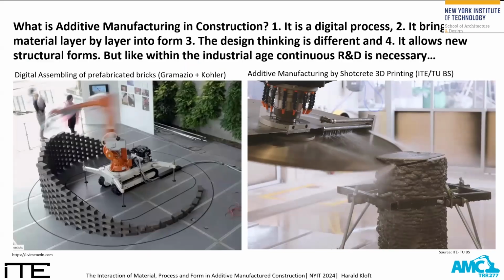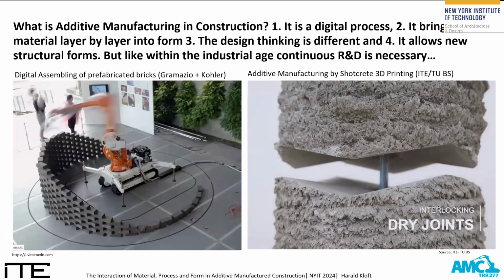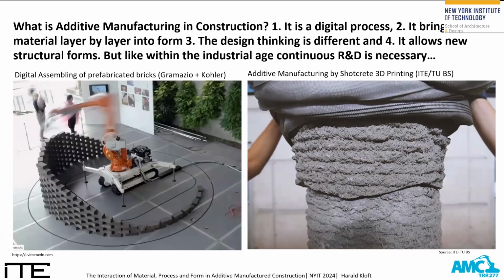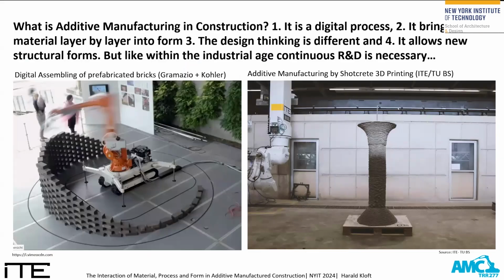And yeah, so what is additive manufacturing in construction? This is also important for me, so that it's clear: using a robot, for example, to assemble bricks, like Gramazio Kohler did when they started working in digital fabrication, is adding bricks, but it is not additive manufacturing. So this is additive assembling. What is the difference? Here, the brick is a pre-product. The brick has an industrial pre-process, it is a product, and you take a product and assemble it.